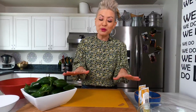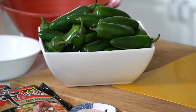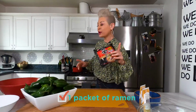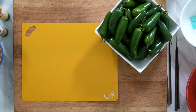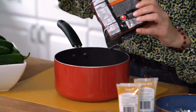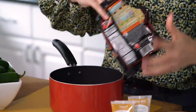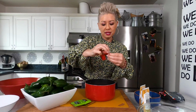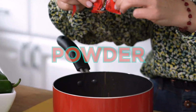Okay, so while you guys were learning about how ramen noodles became so popular, I went ahead and got out all my ingredients. So the first thing we need to do is cook up our ramen. Just follow the directions on the back of the bag. We're gonna take our pan here, fill it up with a little bit of water, dump the ramen in and all of the seasoning packets. This one has the oils, the sauces, the powder.